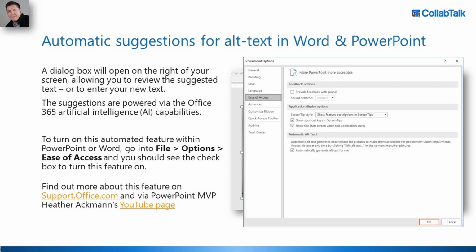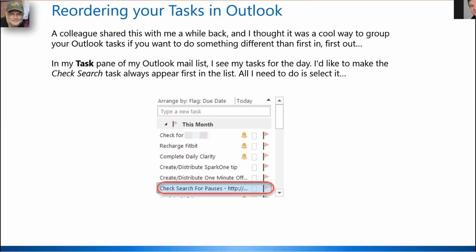But I've got a couple of links here to support at office.com, as well as to PowerPoint MVP Heather Ackman's YouTube, where she walks through and talks about this feature and its importance. So check it out. And this is a very simple one that I really didn't even know you could do, but it was kind of cool once somebody pointed it out to me.